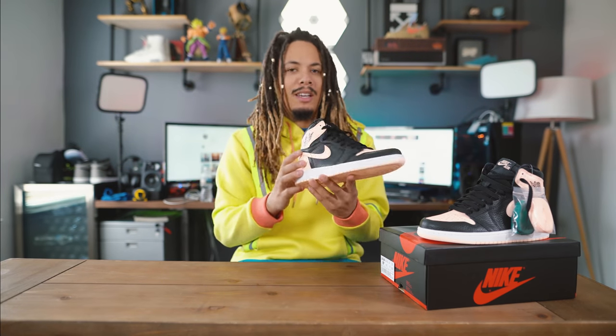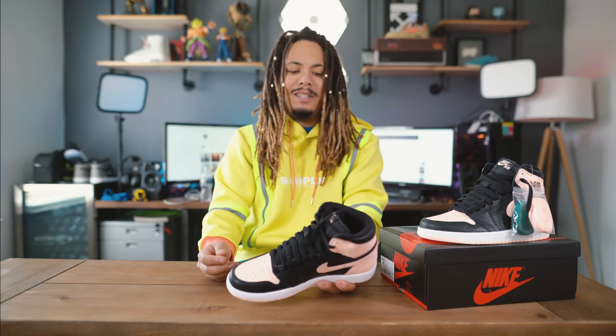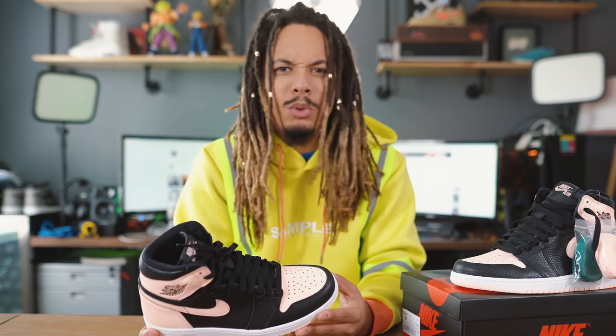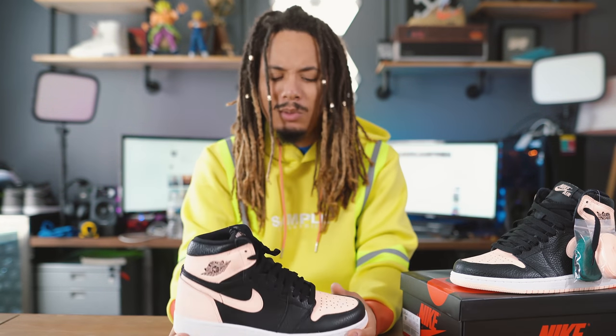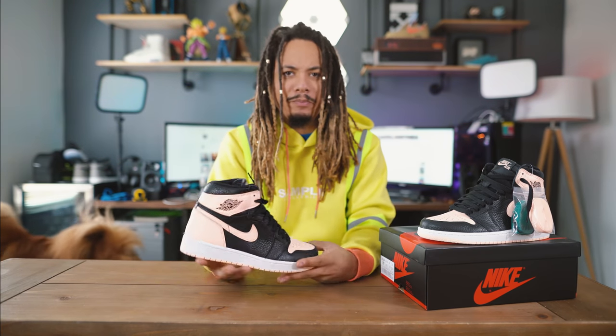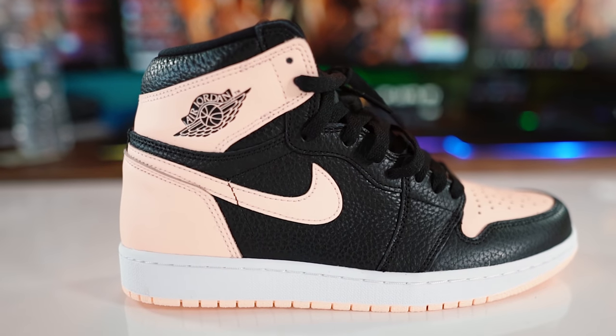Like from looking on here, like looking at it differently, I can see cream. And then if I do it like this, I can see pink. It's like one of those, like the dress, you know, was it blue and black or white and gold? It's like one of those. It has a lot of cream look to it, but you can still see the pink. Because it's not as pink as the Just Don 2s that dropped in that pink colorway. It's a little bit lighter, and it's almost blending into that cream.